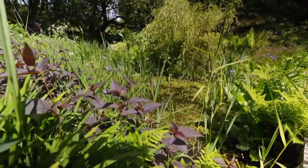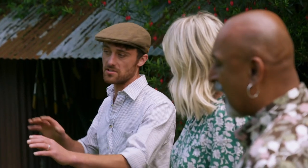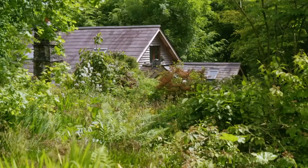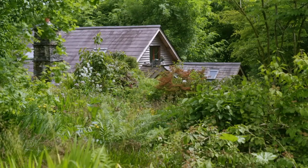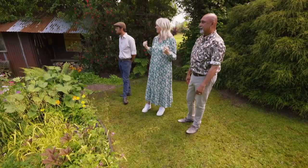I love the way, looking across this, whilst there's a lot of flower around, actually you don't need any of that. It's all in the texture and the form of the plants. Yeah. It's a very rich tapestry. And as you look back, the house is tucked away. Tucked away, yeah, and hidden. You would never know that this was here. No. It's a secret garden. Yeah. It is like a secret garden.